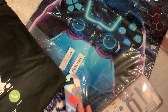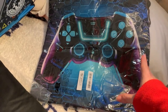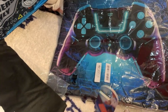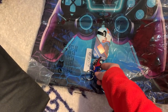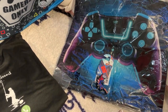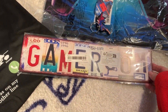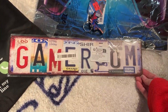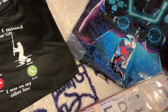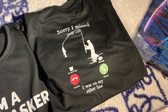He's also got a cushion cover to go in the games room. He's also got the mat very similar to this. And also he has got a keyring that I got from Primark. He's got Superman, because we're always into Marvel and DC. All our family is. I've also got the games room sign, which looks like a number plate. I got that from Temu. Yes, a lot comes from there, and so do these t-shirts. So I've actually hauled these previously.